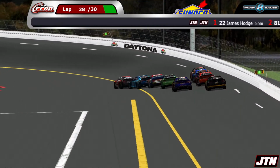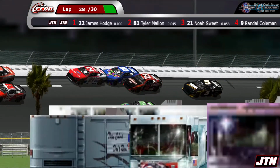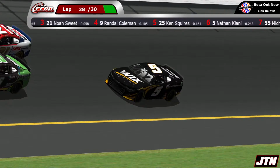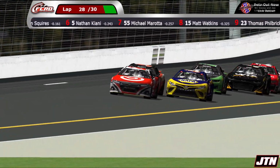2 laps to go. Hodge, they make contact. They go into the outside wall. They stay. Oh, my goodness. They're wrecking. Matt Watkins around. Thomas Philbrick around. This is going to be the race to the finish.